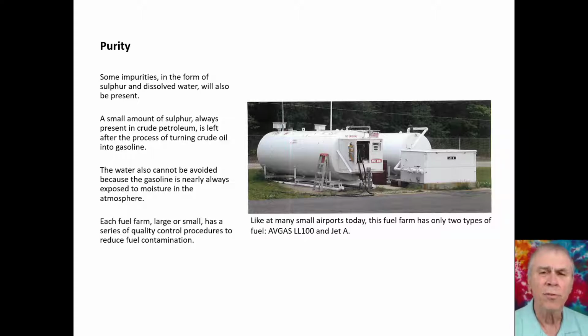And of course, it's normally treated already. But the water cannot be avoided because gasoline is nearly always exposed to moisture in the atmosphere. Each fuel farm, large or small, has a series of quality control procedures to reduce fuel contamination.